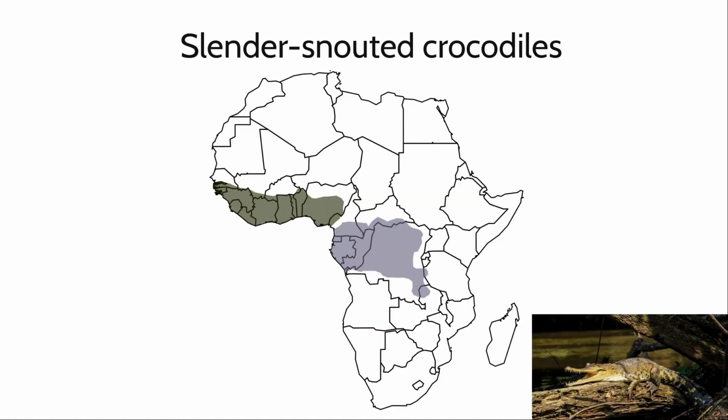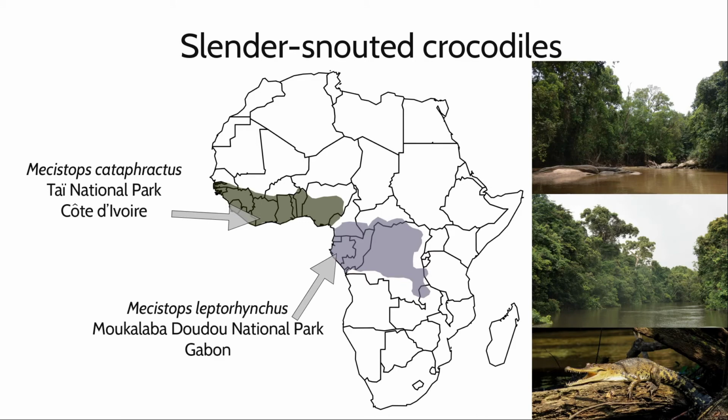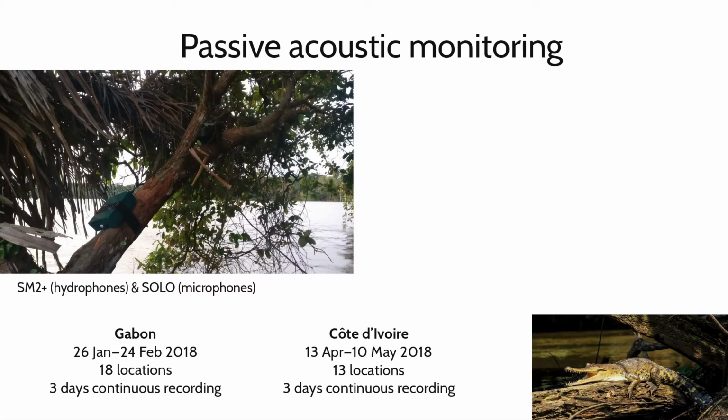Then, slender-snouted crocodiles. We focused on 2 populations: the West African slender-snouted crocodile in Tai National Park in Côte d'Ivoire, and the Central African slender-snouted crocodile in Mukalaba-Dudu National Park in Gabon. So you can see in the picture on the right from the habitat, in both areas it's a larger river flowing through the tropical forests. And here we tried the passive acoustic monitoring, installing hydrophones and microphones along the river in different locations, recording continuously for 3 days in each location, with recordings of over a month in both countries.